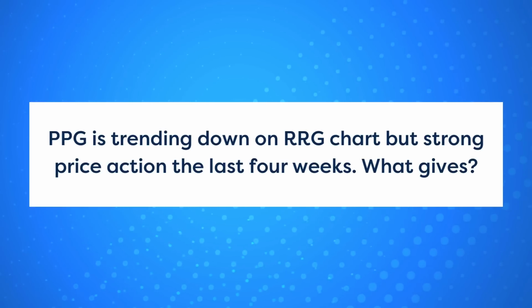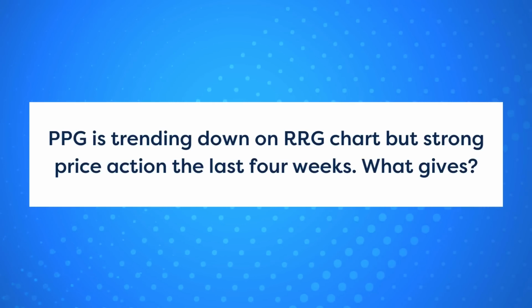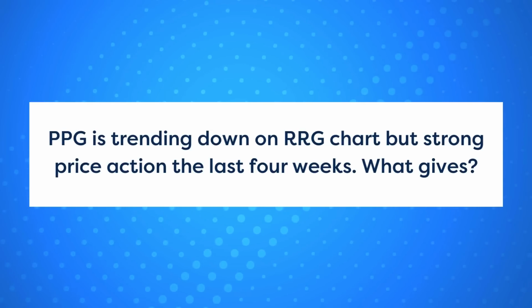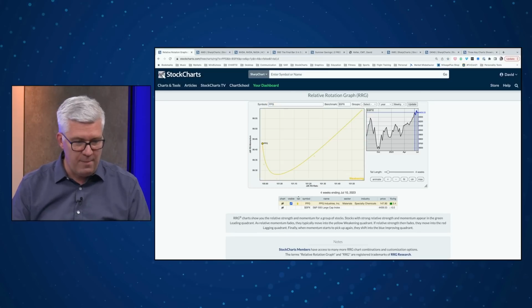PPG is trending down on the RRG chart, but strong price action over the last 4 weeks. What gives? Again, this is a great question. Julius de Kempener, of course, created the RRG. He's the authority. I'm a longtime user of the RRG and a huge fan of Julius and his work, which is why I'm pretty happy answering your question.